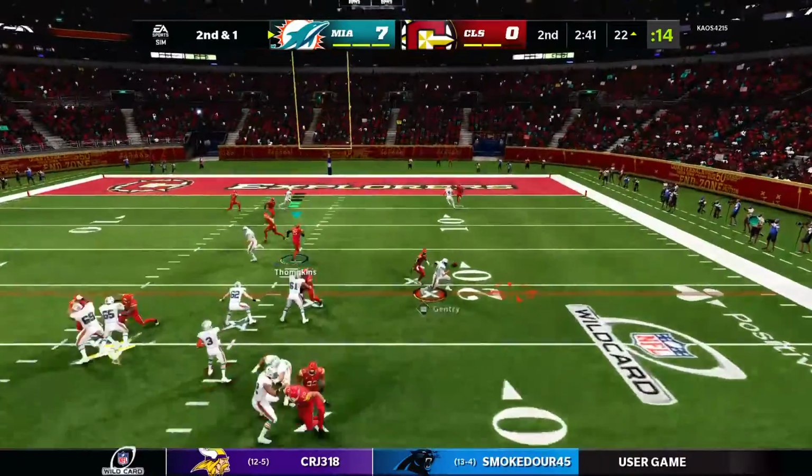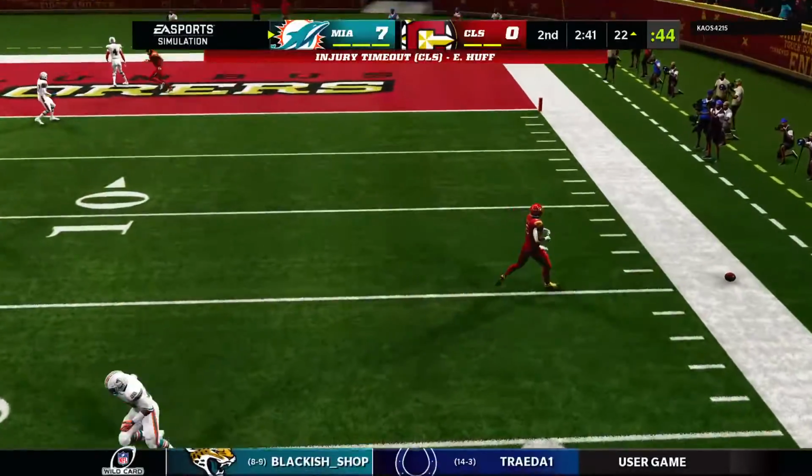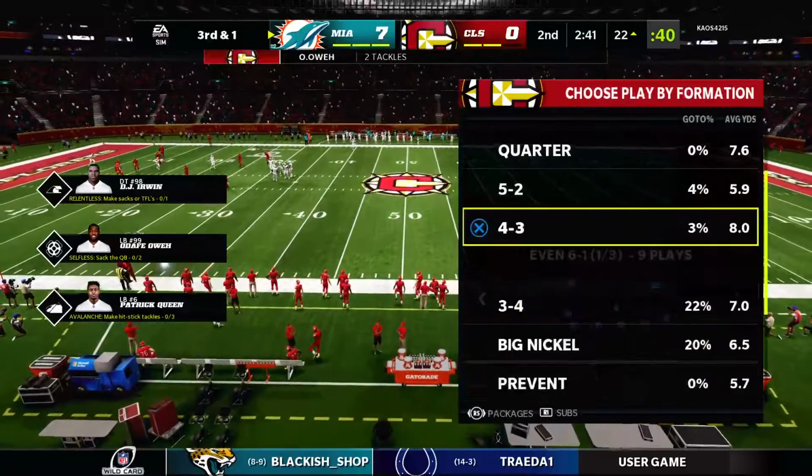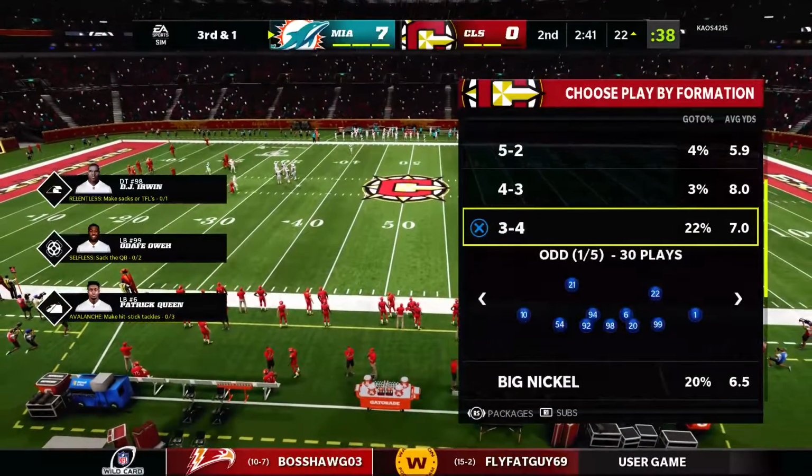2nd and 1. And this is going to be incomplete. It certainly didn't appear that that's where he wanted to go with the ball initially, so he tried to get something out of it by dumping it off to his running back unsuccessfully.